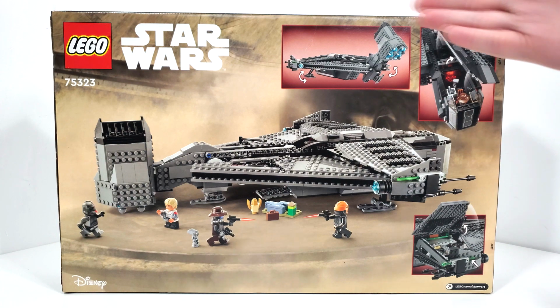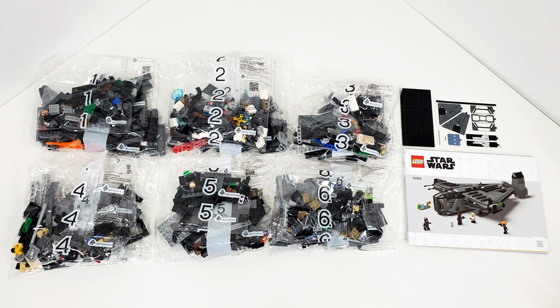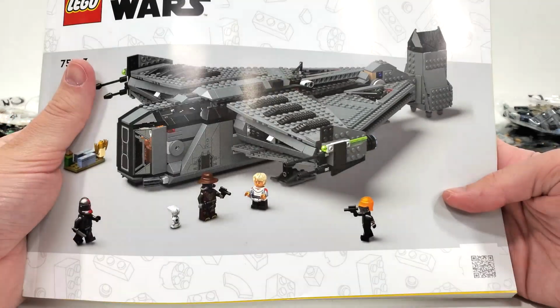Spinning to the back of the box, you get an alternate view of your vehicle, your minifigures interacting, as well as some of the features and our interior for the build. Included in the box are a total of 6 numbered bags, each featuring 2 bags apiece, a loose plate piece, as well as your folder containing both your sticker sheet and instruction manual. Sticker sheet featuring decals to apply to the vehicle build. Instructions feature the same ugly render style that was just starting out at the time.